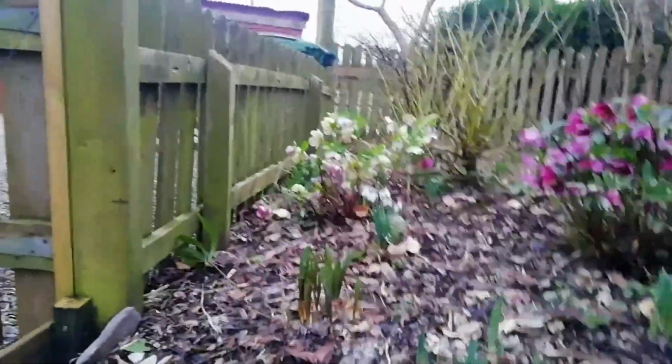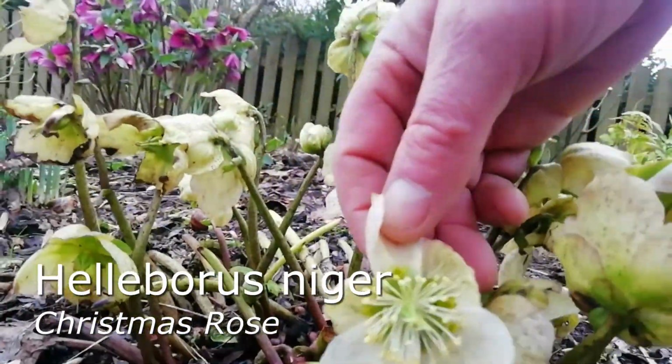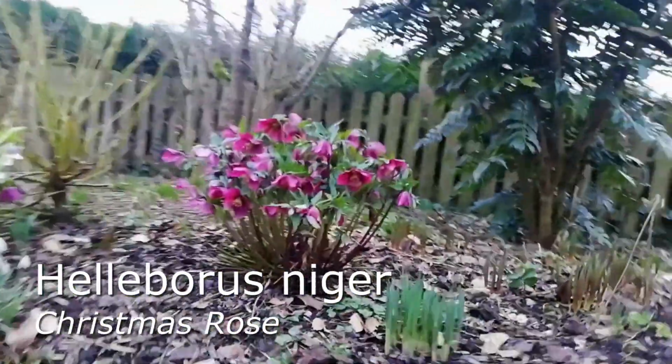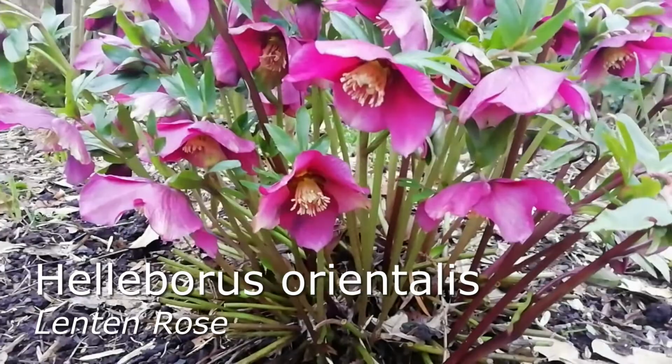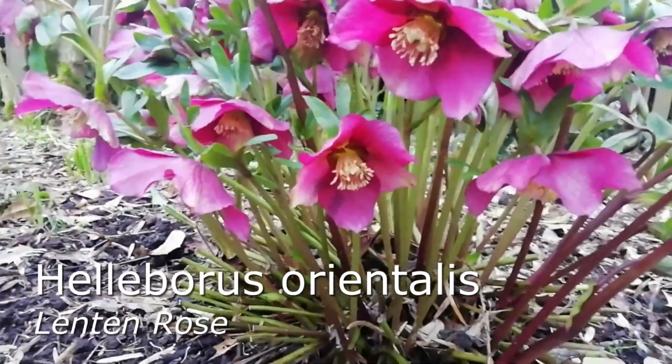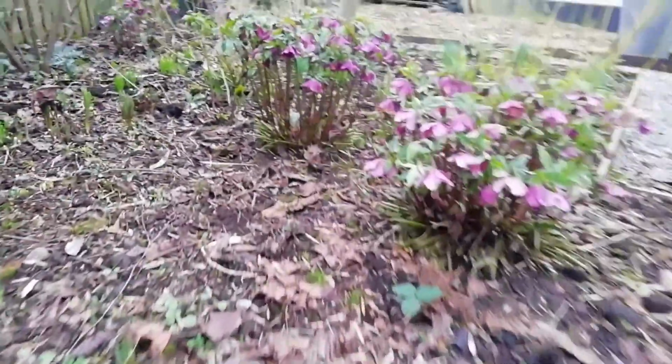I've got a lot of different varieties of hellebores here. This one here is just finishing. This is a Christmas rose, Helleborus niger. And then these ones here are Helleborus orientalis. And we grew these from seedlings that I collected in a customer's garden that I used to work for. And we've got lots of different colours within them, as you can see. And there are bluebells and small tete-a-tete daffodils yet to come. Lots more hellebores along here.